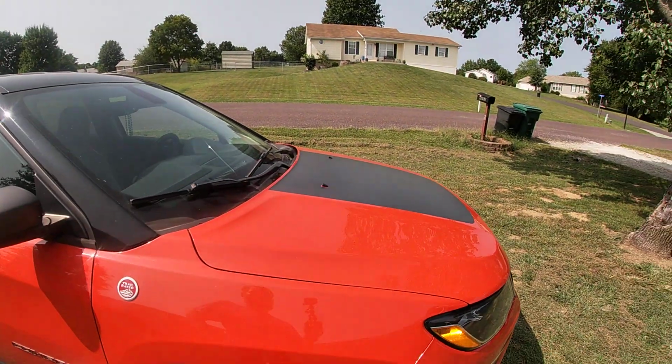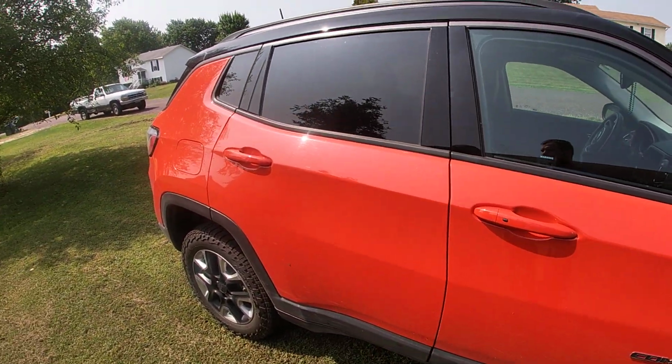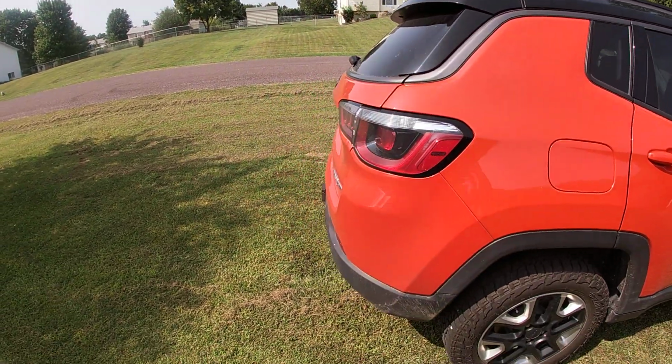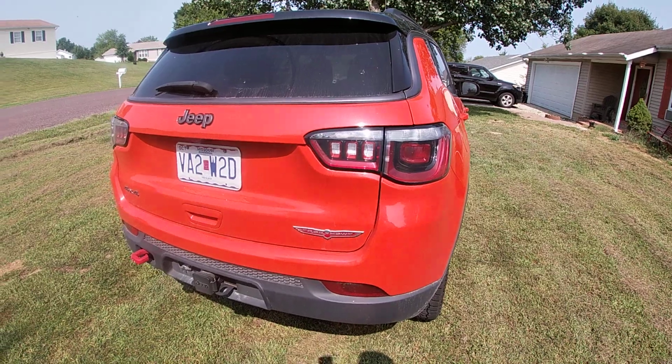Number 1 on my top 5 likes is definitely going to be the colors. I love the colors on this Jeep, and I love the orange with the black top. I just think it looks awesome combined together. It just drew me to the car immediately. I do like the red badging to go with it too.